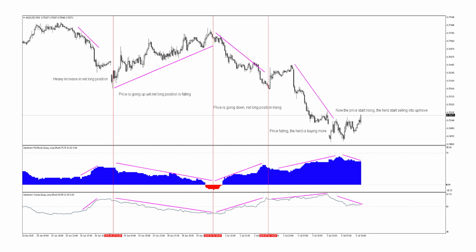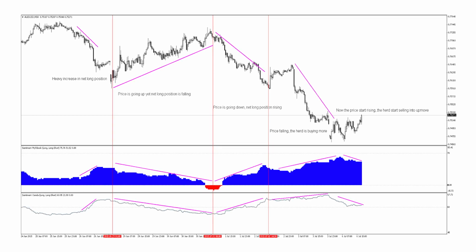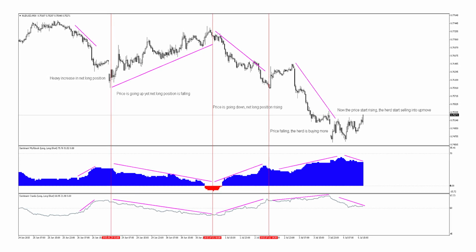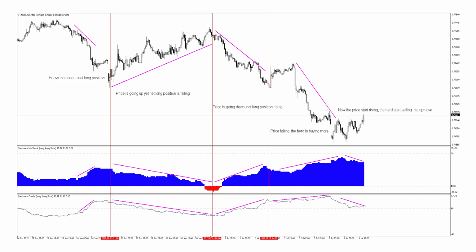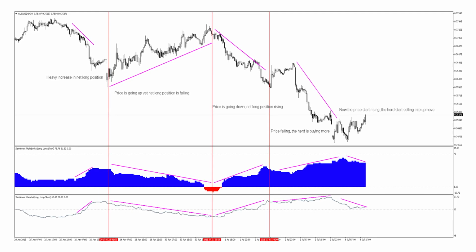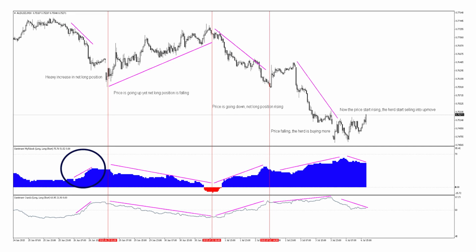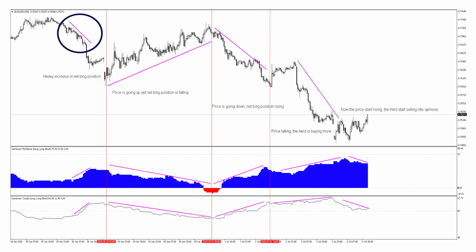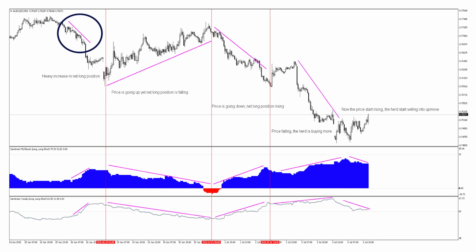Now, I want to show you guys another image right here where you can see a blue histogram. And in this blue histogram, we see the overall net position of retail traders, okay? In this instance, you can see that this first spike you see where this purple line is, retail traders are beginning to buy. They're beginning to go long, and if you look what happens, the market actually goes downwards, exactly opposite of them.